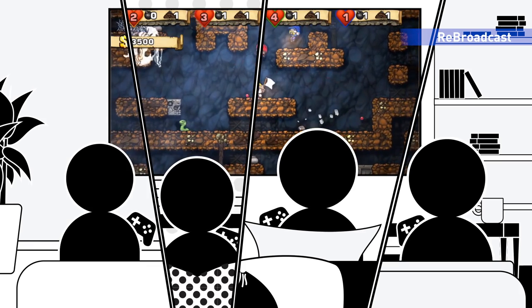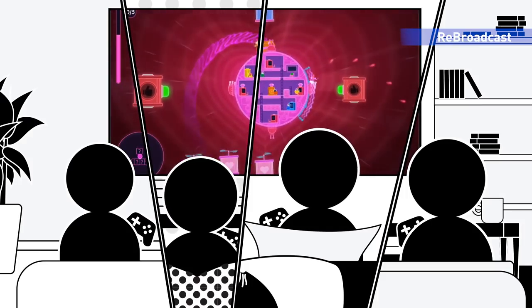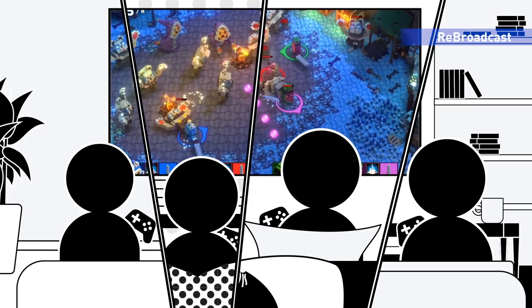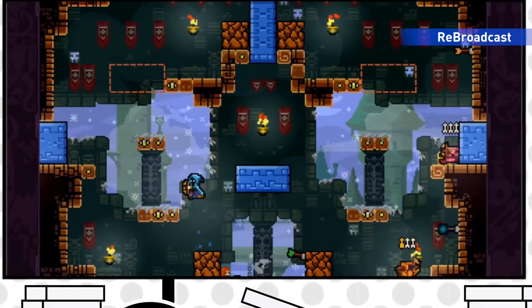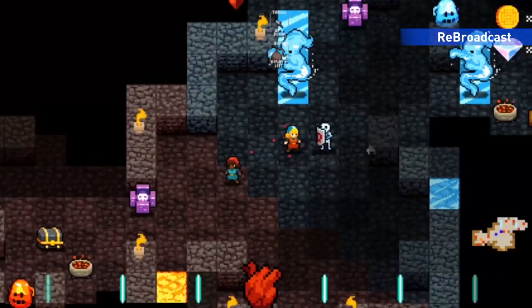Your friend doesn't even need to own the game or have it installed. Their controllers will act like they're plugged directly into your computer, or you can share the keyboard and mouse. Now all your local multiplayer games are playable online. Check out our growing list of compatible games on Steam and keep the party going with Remote Play Together.